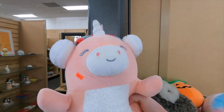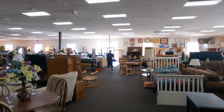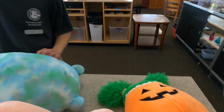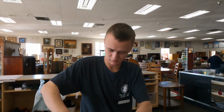Squishmallow for two, I'll take it. With the tags. I think two of them are two and two of them are one. You need to stuff it all in the same bag, that's fine. Thank you. So just over 17 spent at The Other Side.